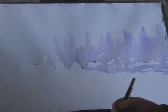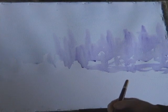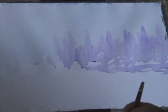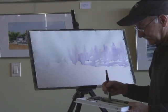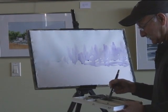Two of my favorite colors to work with are cobalt blue and burnt sienna. They usually give a nice gray.